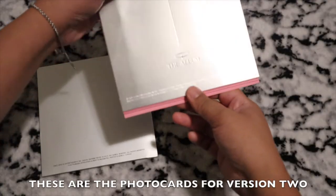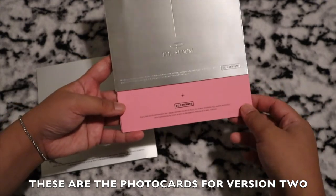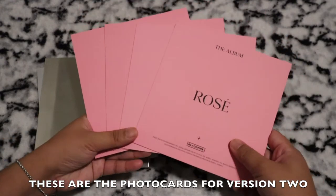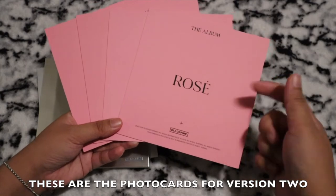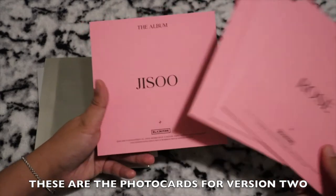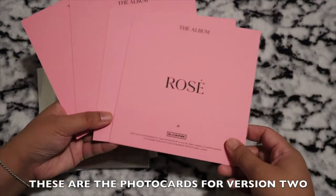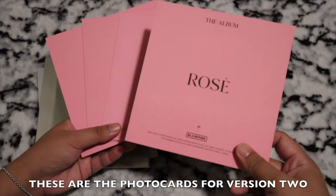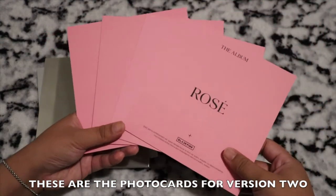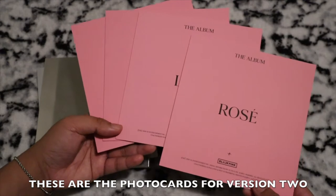Okay, there's four postcards here. Kasi apat yung member. So, yan. As you can see, guys, it's color pink. Okay, guys, so ito yung itsura ng postcards. And as you can see, meron name ng members. So there is Rose, Lisa, Jenny, and Jisoo. And sa taas is the album, sa baba, BLACKPINK. Actually, guys, matigas siya. And to the point na pwede ko siyang ihampas na ganyan. Or gawing pamaypay, you know. But no, we will not do that. Okay, guys, madami na akong nasabi. But yeah, so ito ang tsura ng kay Rose.